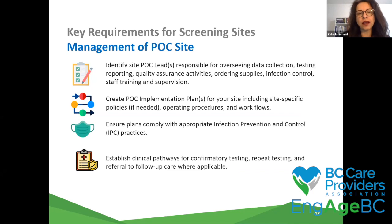In addition, there needs to be somebody responsible for making sure that there's an implementation plan, including any kind of site-specific policies that may be required with respect to implementation. Also to ensure that the plans comply with infection control and prevention practices, and ensure that there are clear pathways established for ensuring that the confirmatory testing and appropriate follow-up care takes place.